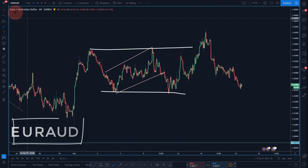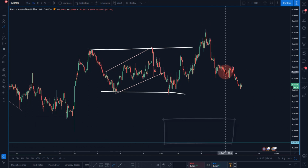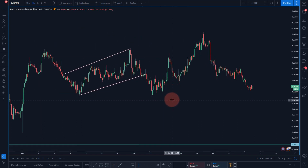If you remember in the past, we were looking at this to see how it would react. We did break out of it, and then we formed a head and shoulders pattern. I don't know if you can see that, but we formed that head and shoulders, and we rejected. Head and shoulders work very well on euro pairs, so that's something to keep in mind, something to look at when you're looking at these pairs.